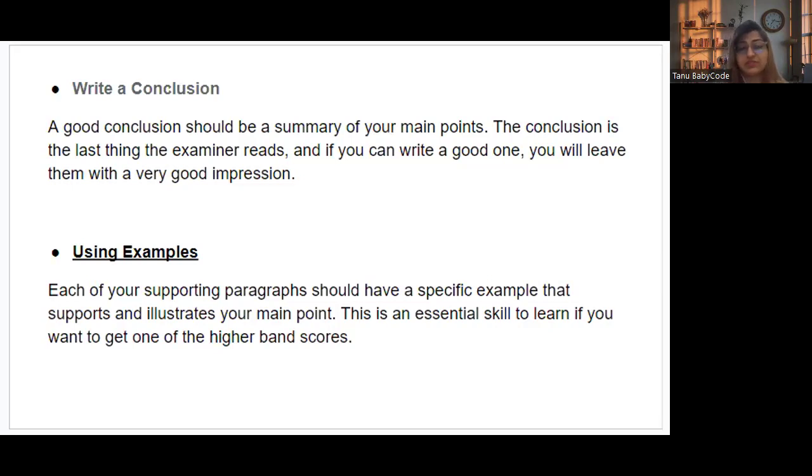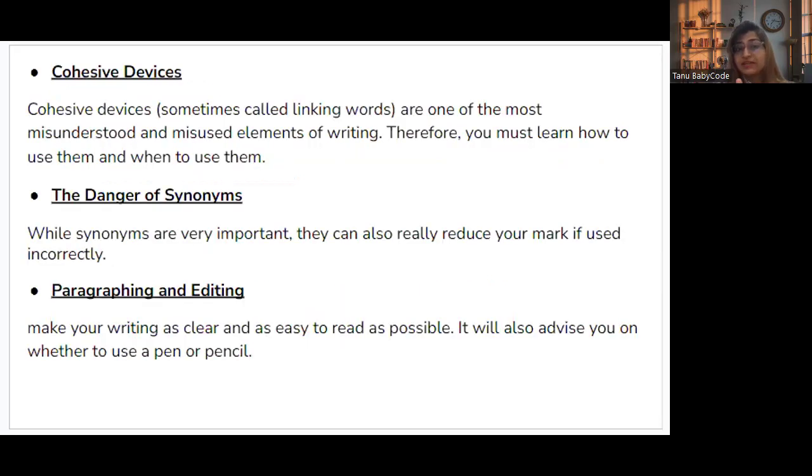Using examples. Each of your supporting paragraphs should have a specific example that supports and illustrates your point, right? Now, this is an essential skill to learn if you want to get one of the higher band scores. So write examples. Each of your supporting paragraphs should have a specific example so that you can support and illustrate your main point, and you can have your higher bands too, right?